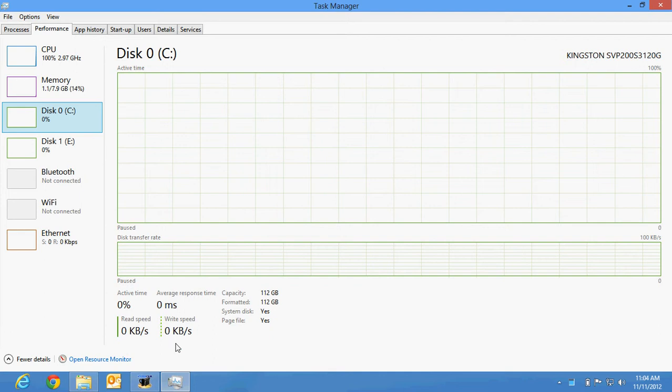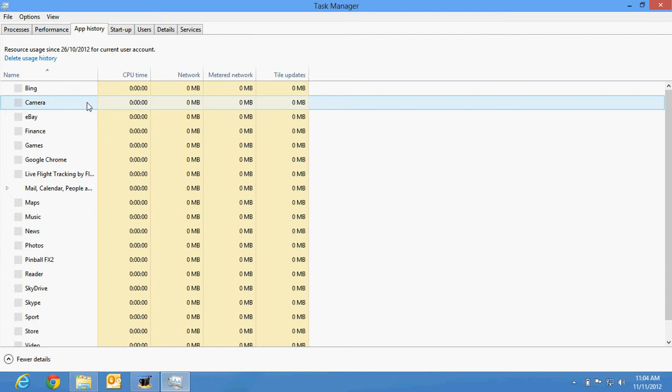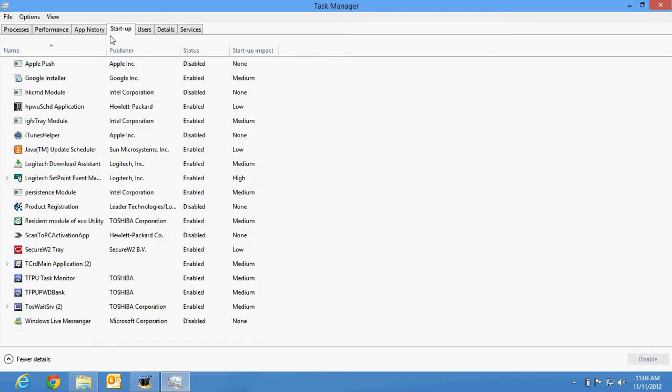Disk shows how much of the bandwidth to the SSD or hard drive that you're using. And then this is the disk that I'm recording to. Ethernet shows how much internet connectivity you're using. App history shows the history of your apps.